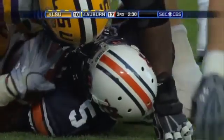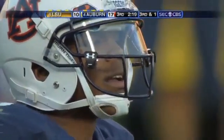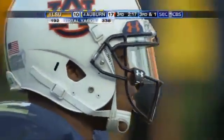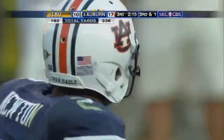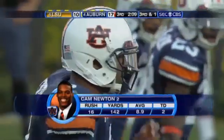Well, we've spent a little time with Cam Newton in the last couple of weeks. Look at the smile. That's who it reminded me of. They're about the same size, too. I hate to say it. You're right. Well, Magic's a little taller. A little bit. And a little wider, especially now. But that personality is about the same.